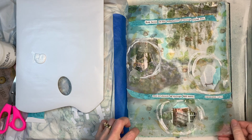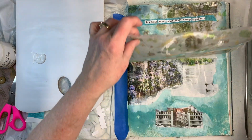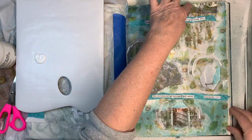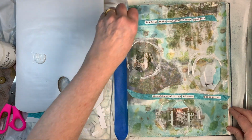So I laid it over this, and I was trying to decide, do I want it to be completely glued down, or do I want it where I can lift it up and look underneath? So I'm going to leave it. I glued it at the top. I used Fabri-Tac, and I'm hoping that that's still wet. I'm hoping that that works.